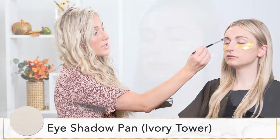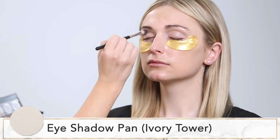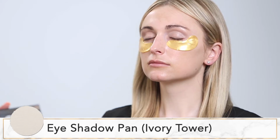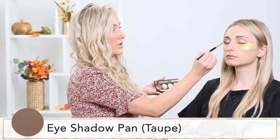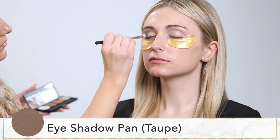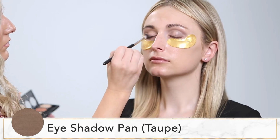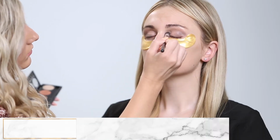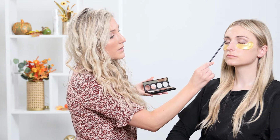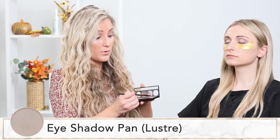And then I'm going to go in with a neutral shade and put it right above the crease. This is Ivory Tower. Next I'm going to go in with the color Taupe, and I'm just going to put it right in the crease and on the side of her lid. Then, starting at the front of the lid, about halfway, I'm going to go in with Lustre. This has some silver and gold undertones, which will help brighten the eye.